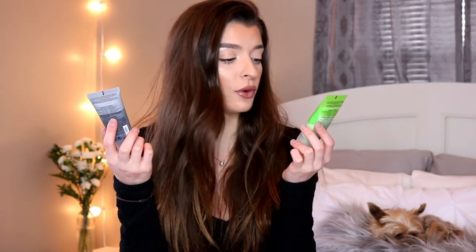So if you're looking for a new drugstore affordable facial cleanser, I would try this one out because I love it. I picked up some Sephora brand facial cleansers. This is the Sephora Exfoliating Cleansing Cream, and this one is for purifying and detoxing. And then there's this one. This is for mattifying and anti-blemish. So these were, I believe, $4 each, and they are both 1.69 fluid ounces.